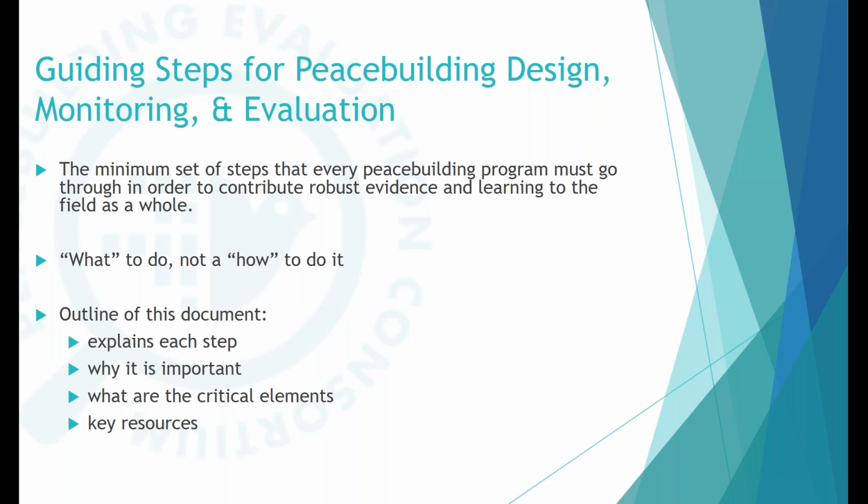As a general outline of the document, it's set up to explain each of the steps, discuss a little about why this step is important, show some of the critical elements involved in each step, and provide key resources that we curated based on current availability of resources in the field, and we feel, utilizing our advisory board and our own experts, are probably the most successful at explaining some of these key steps.